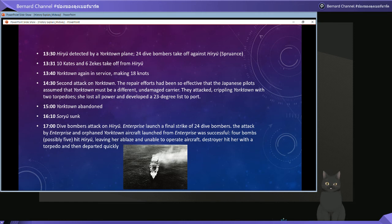But this time, torpedoes hit and bombs hit. She lost all power and listed 23 degrees to port. She started to capsize. This time she got hit hard, too hard. It ended up that at 15:00, Yorktown was abandoned.